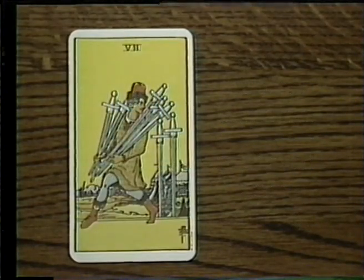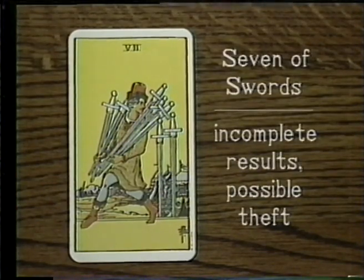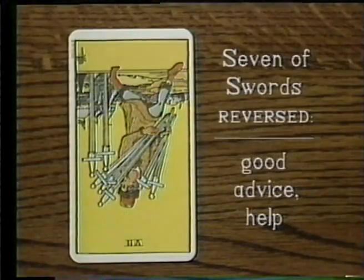The Seven of Swords shows a man sneaking off with a bundle of 5 swords, leaving 2 behind. It's an indication of an incomplete effort that will either fail or meet with only partial success, possibly an attempt to steal something from the subject. Reversed, it signals good, trustworthy advice or assistance.